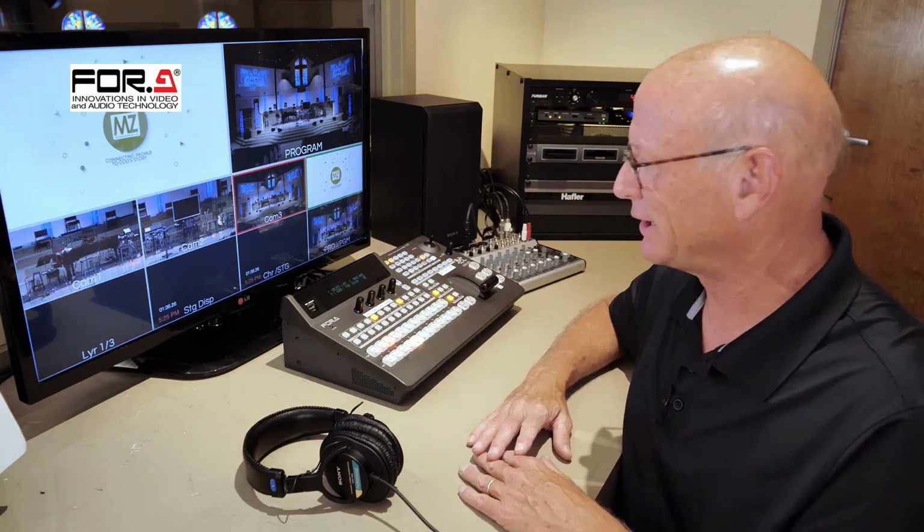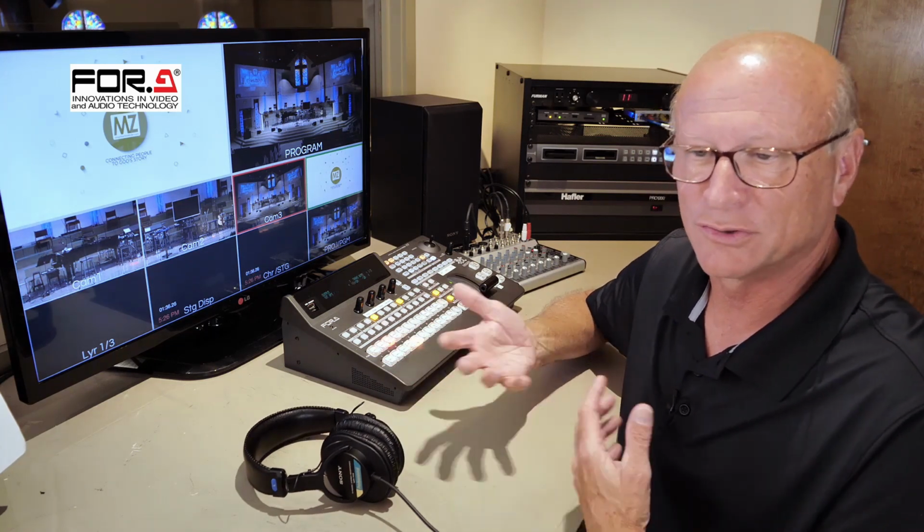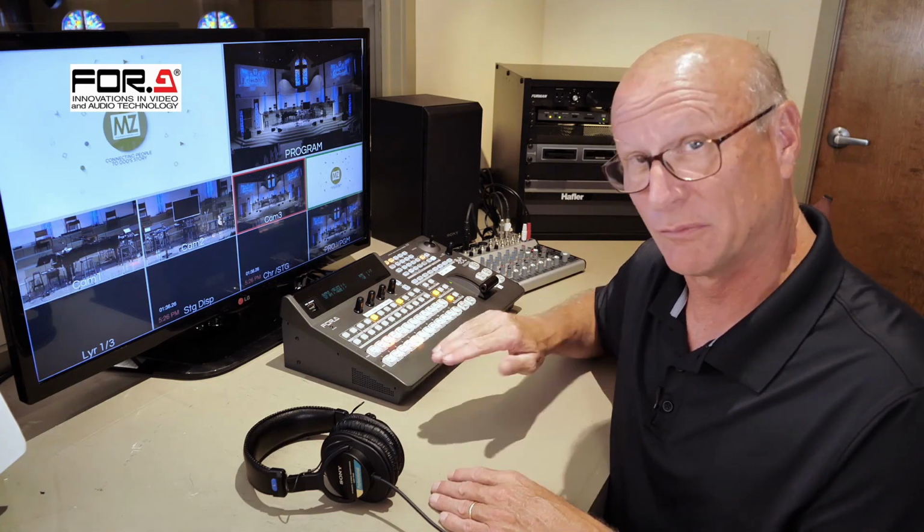The switcher has all the effects you expect, of course, wipe and dissolve and all that. Downstream keyers, regular bus keyers. It's got user settings so you can store several user memories with macros. It's got DVE, just a load of stuff on there. A lot of that we don't use because our productions are not that involved, but if you need them, they're in here.